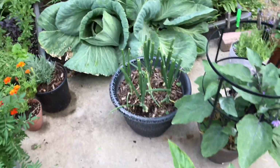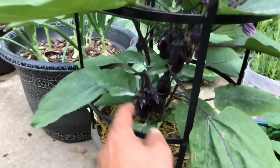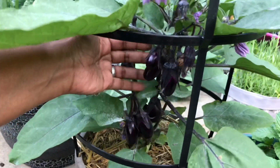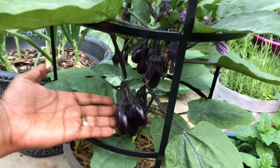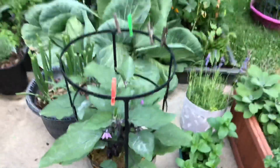Wow, okay. And your eggplant. Eggplant, we showed y'all they was coming along last week, but it's a cluster of these. And they're not going to get real big from my understanding. They're supposed to be pretty small, so maybe they will fit in your palm when they really mature. But this is 1 week later.